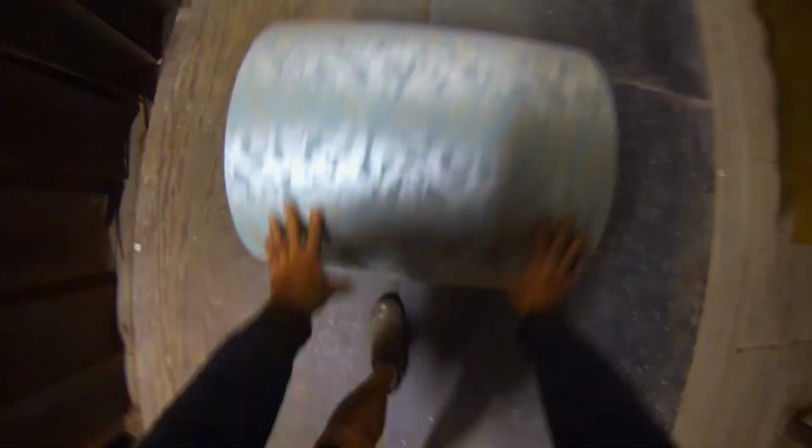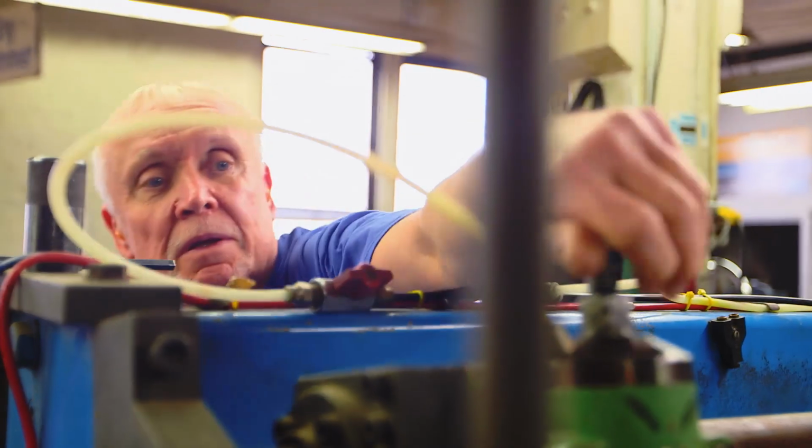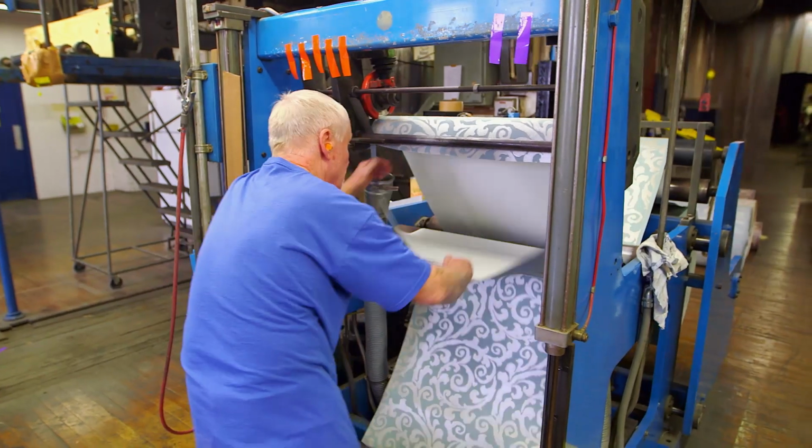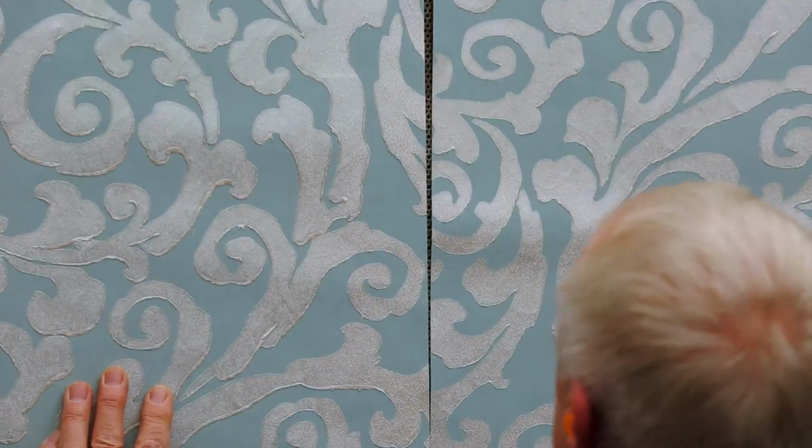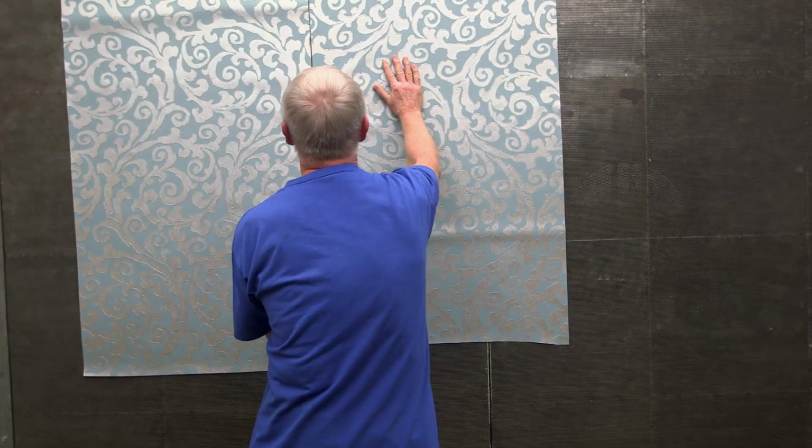The roll is taken to the trimming machine, which is run by Larry, a man with serious style. Ahoy there! What are you up to, Captain? As long as it's not the testing wall again. Oh, no. Why is there so much quality control here? All our jobs are quality control. If they don't pass the quality inspection, anybody can shut the operation down.